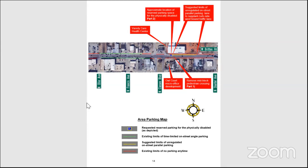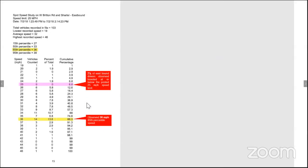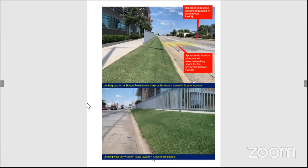It used to serve an elementary school, and that school is no longer present. Harrison Elementary used to be located at the same location where the Variety Care Health Center is right now. Where they've got the handrail for that sidewalk, which was placed because that sidewalk is considerably higher than the curb. They would make use of that particular mid-block crossing, it's totally inaccessible. So eliminating that makes perfect sense.